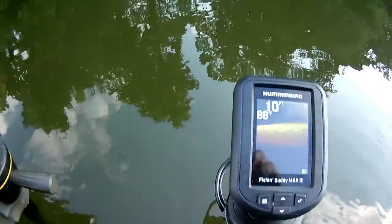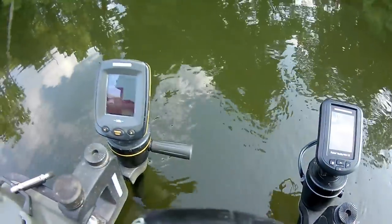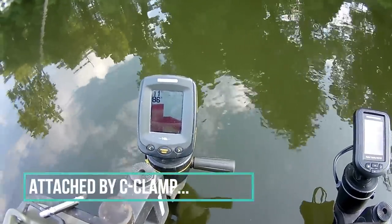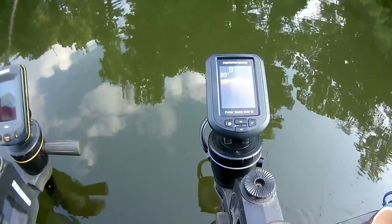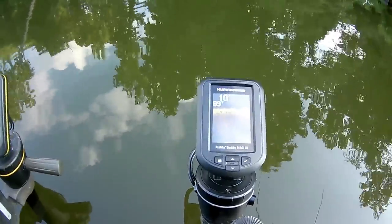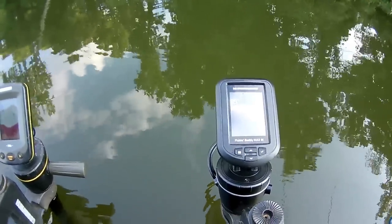Okay, and again, I choose these because they're side by side. I do not want to drill holes in my boat. So that's why these work for me. And by the way, the DSI belongs to a friend of mine, Ben. I appreciate you letting me use your DSI so I can show these guys exactly what it looks like.